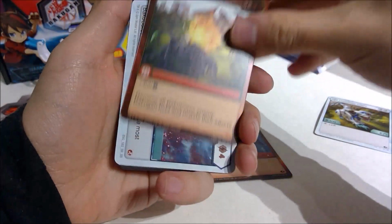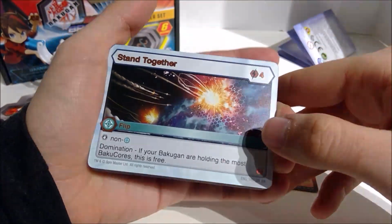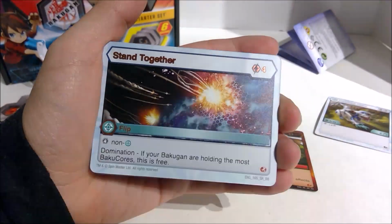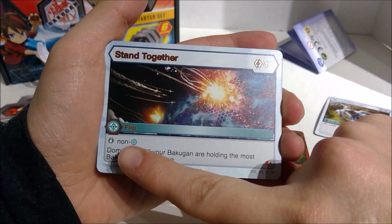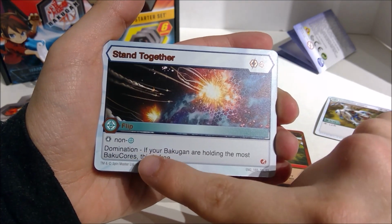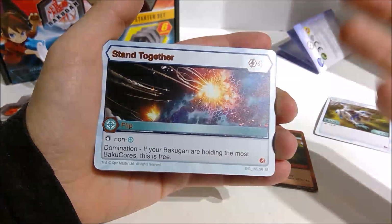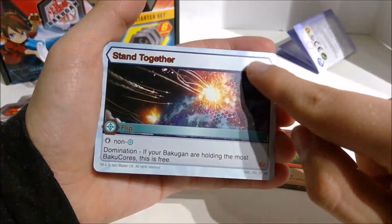So that's pretty cool. Here we have a flip card, so I can talk about these now. Now the super rare has the nice foil name, which actually looks really good. This is 4 energy, and it has that hand symbol, non-Haos Bakugan, and then Domination if your Bakugan are holding the most Baku cores, which is Haos's thing for this set. This is free, so you don't have to pay 4 energy for it.